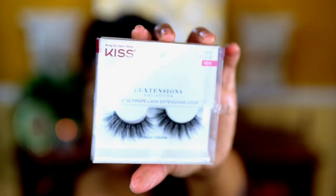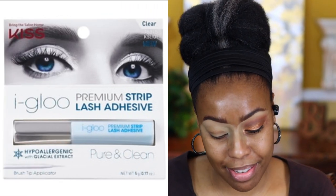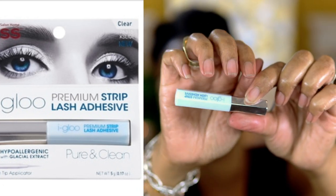But next, I'm going to apply my eyelashes, and my favorite affordable eyelashes are the Russian Volume by Kiss Lashes. Look at these, aren't they pretty? And my favorite lash glue to use when I don't want my lashes to go anywhere are these Igloo Premium Strip Lash Adhesive. Let me tell you, you all use these and your lashes are not going anywhere. So anyway, I'm gonna do my other eye and apply my lashes, and I'll be back.